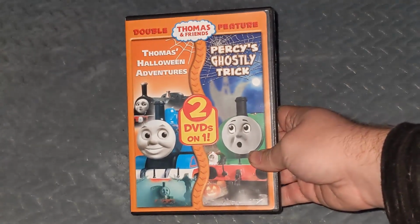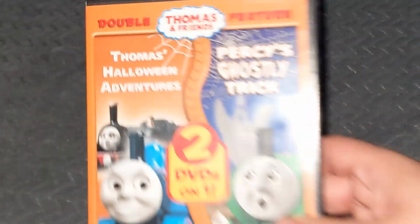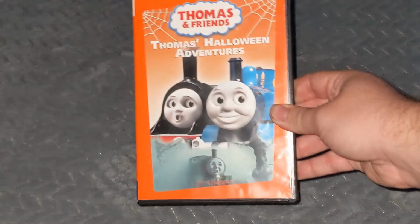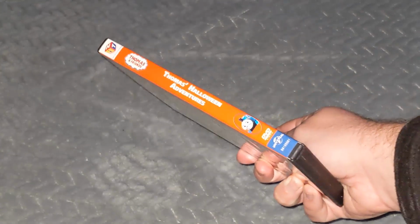It's not even in a double feature, like this one is, with Percy's Ghostly Trick, which actually makes sense, because Percy's Ghostly Trick is actually more Halloween-y than this one is. So, yeah, your standard release, as I said, that is on store shelves now, looks like this one. Hit Entertainment logo, Universal logo, all that good stuff.